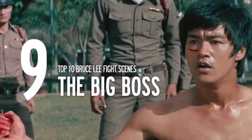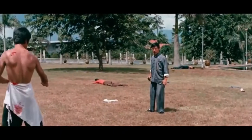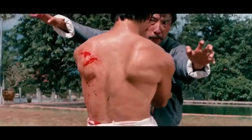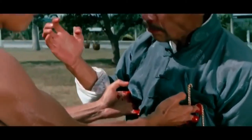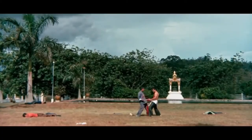At number 9 is the Big Boss in The Big Boss, fighting with two knives. Lee takes advantage of this by throwing one knife directly into Big Boss's stomach. It is the next move, however, that steals the show. Lee then stabs the man in his chest with his fingers. That is 8 fingers going into Big Boss's chest, after which his face takes a beating until he's dead.